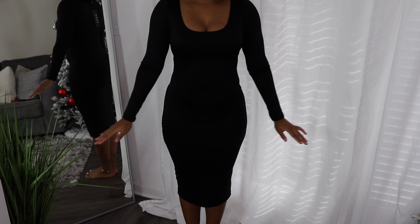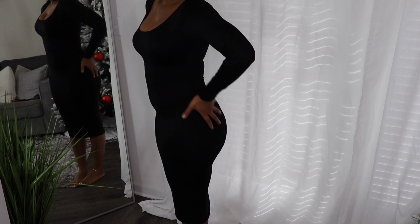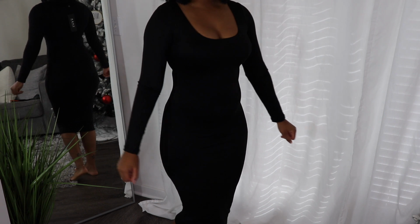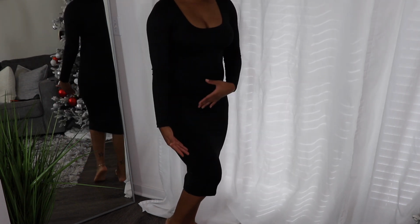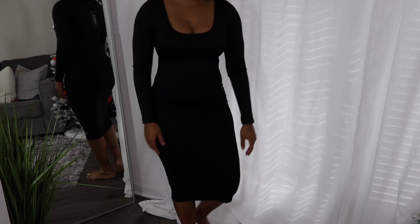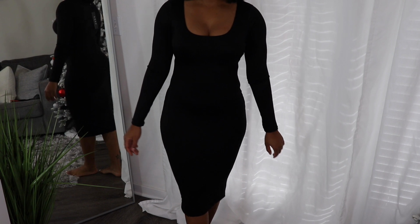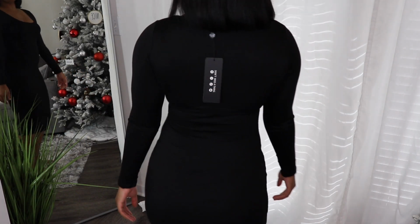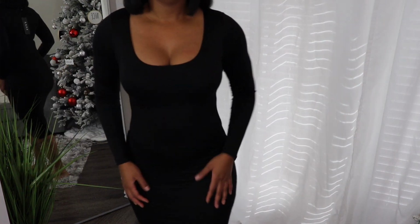So, this is the other dress. It looks so cute. It's giving in the back, you guys. Definitely. This is what I was talking about. You know how it's below my knee? I love that. I'm obsessed with dresses like that. It's very ladylike, you know what I mean? And that's my style. That's the vibe I'm going for. So, yeah, I'm loving these dresses. Alright.